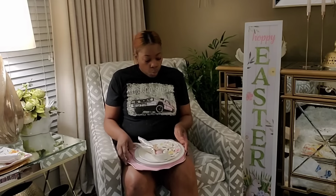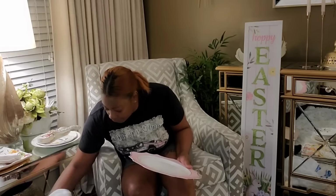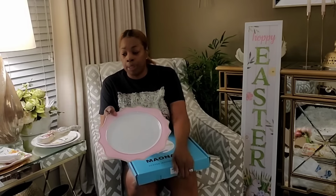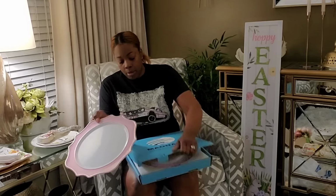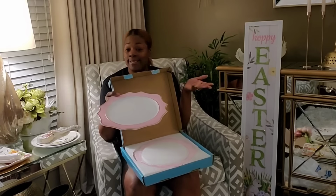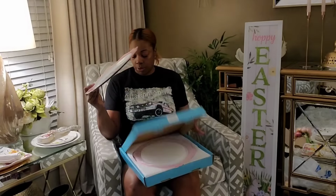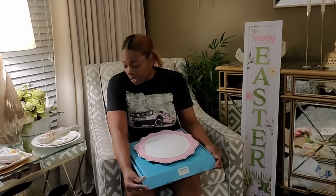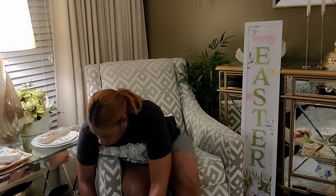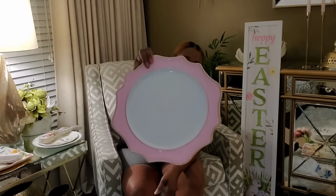So let's start off first with the charger. This charger comes from Amazon. These beautiful pink and gold chargers, they were super cheap. Don't remember, but like $19 or something like that for 6 of these chargers. So pretty. They came in other colors too. So I get 6 of these from Amazon. I want to give you a close up of them. Look at that. Trimmed in gold.